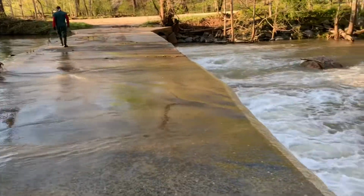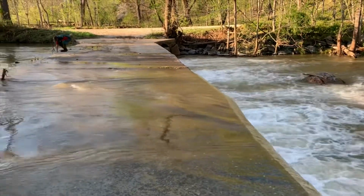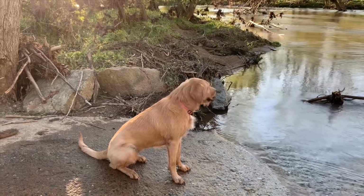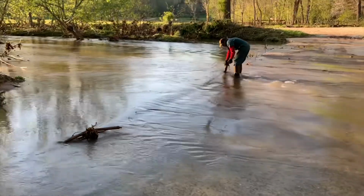And then we still had some water coming over the bridge, and right there, Ellie Mae, our dog, had walked right along that edge and almost fell off and went in the river. So we had to pull her back and hold her off to the side. She wants to be out there, but it was just too dangerous.